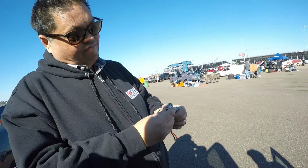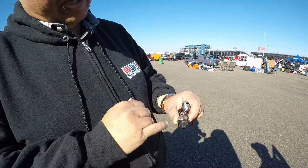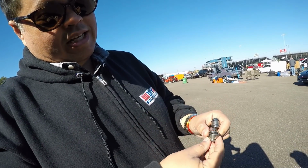For some reason, maybe it ran over something. We're going to take it apart and look at it from the inside, just to check. But it looks like if it was a problem on the inside or bouncing, it would crack outward. This is cracking inside.